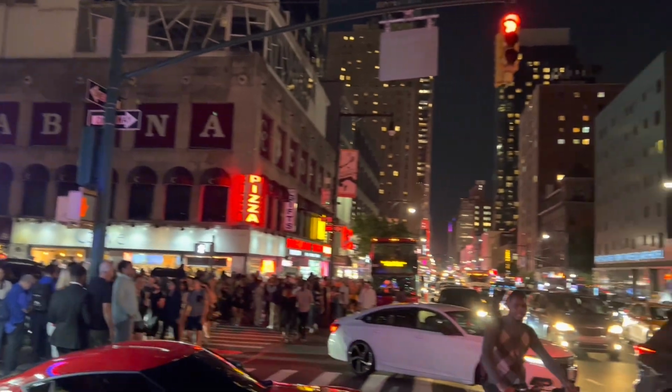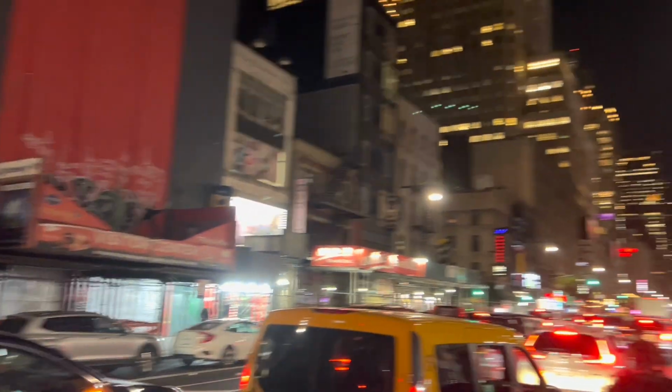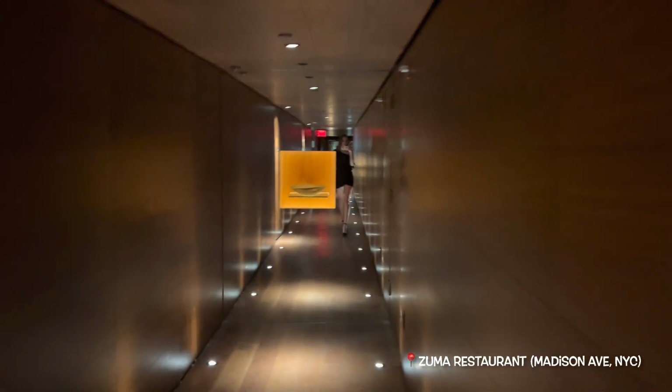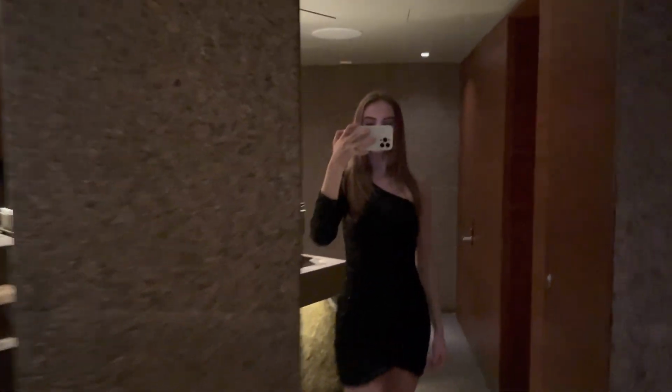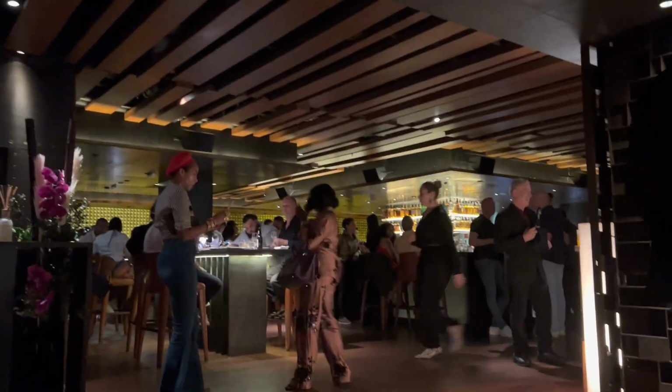After the show, I headed to Zuma. It's a yummy Japanese restaurant with the owner of my agency and my booker. During Fashion Week, sometimes life's so busy we don't have time to eat. So I was so excited to have a yummy dinner. And this is my dress. I was really obsessed with it by Bardot.